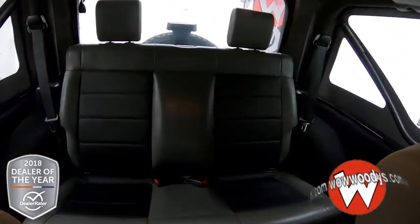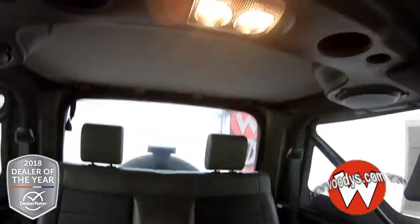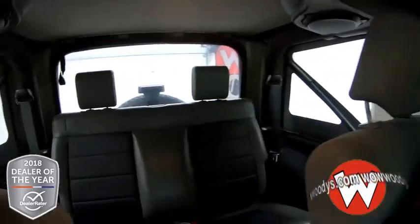You have room for 2 passengers back there. And this has a soft top, so it is a convertible. You can take the soft top off and just cruise around without windows or doors or anything, so super fun.